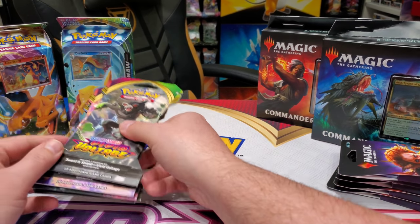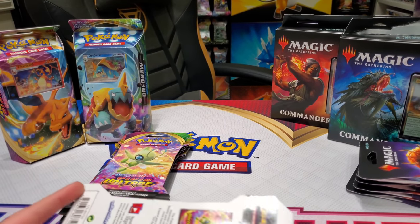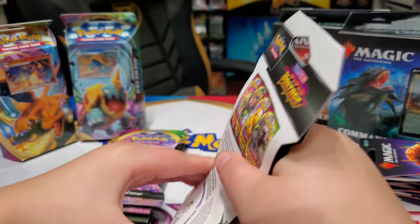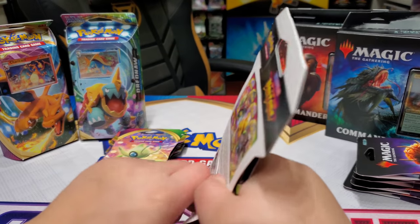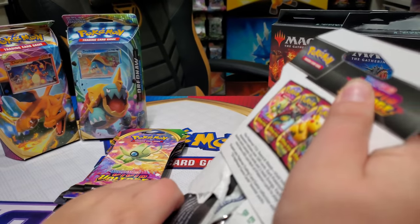All right, go ahead, Monster. Start it off. Here we go. New Pokemon. You already know. What if Excel just sent us the greatest packs of all time? They've done that most of the time, like when they send us booster boxes. Yeah, so thank you to Excel for sending us these packs. They're so hard to find in the store.